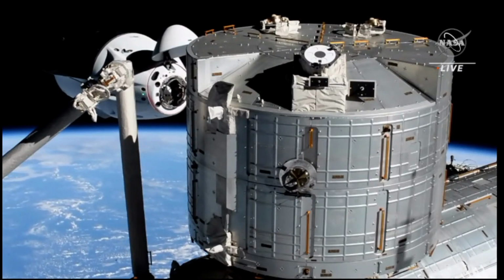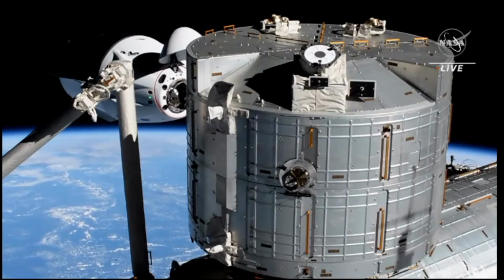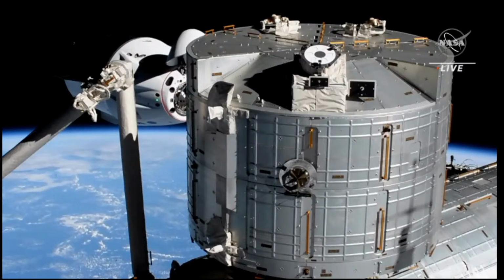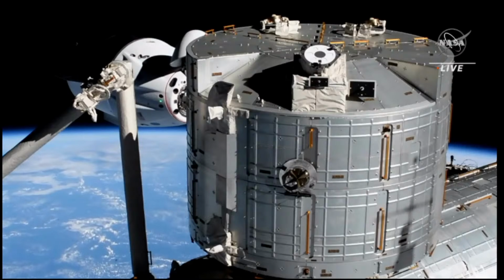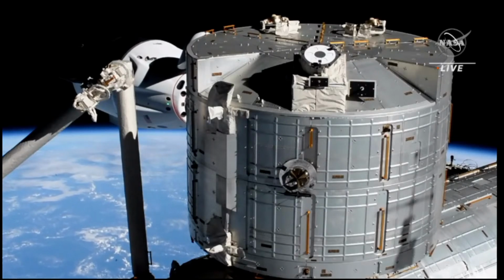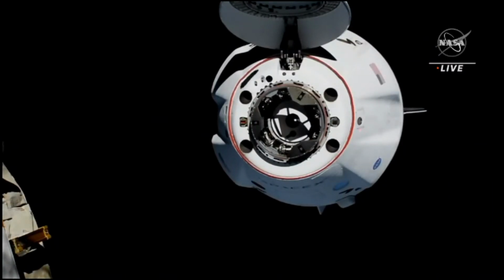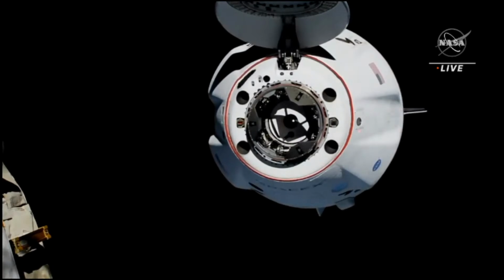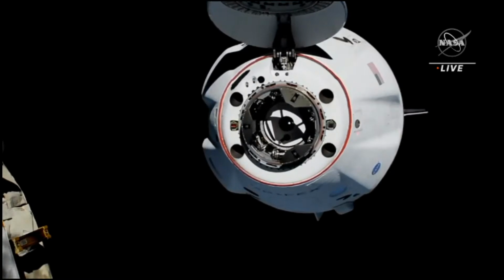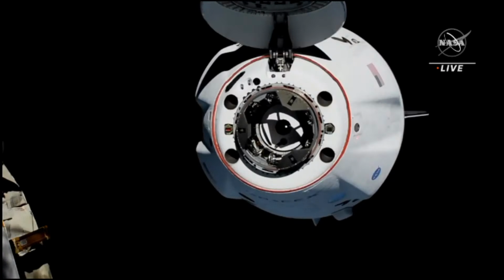You can see on your screen as Crew Dragon slowly approaches towards that port for docking. We're at 13 meters and closing, making a slow and methodical approach to the docking port. That's on the forward end of the International Space Station, that international docking adapter where Crew Dragon Endeavour has docked once before. Copy 10 meters.